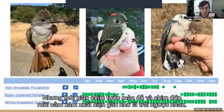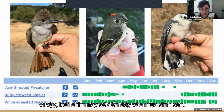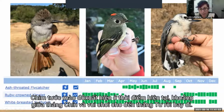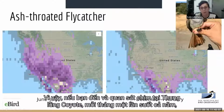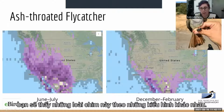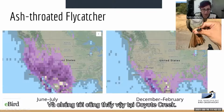They're just always there. But the ruby-crowned kinglet and the ash-throated flycatcher have almost inverse presences over time. So the ash-throated flycatcher is appearing around April and pretty much disappearing by right about now. So this is a bird that is here during the bird breeding season. The ruby-crowned kinglet is showing up right about now, mid-September, and hanging out until April, and then taking off. So if you go and bird Coyote Valley, say once a month for a year, you will see these birds in these different patterns. So you will see the ash-throated flycatcher for a while, and then you will see the ruby-crowned kinglet, and then you will see the ash-throated flycatcher again. And we see that also at Coyote Creek.